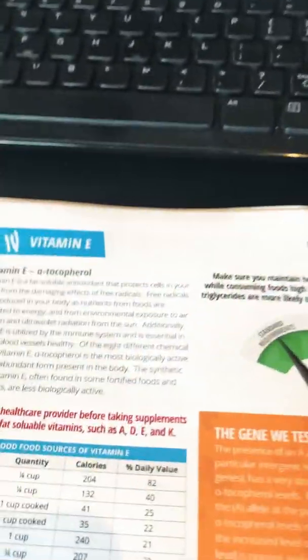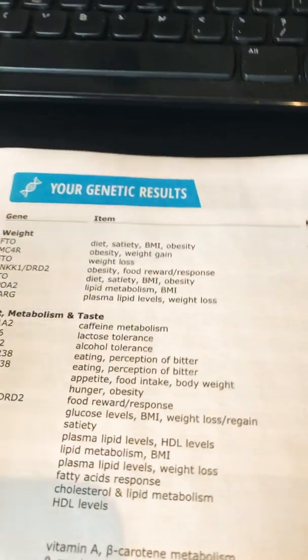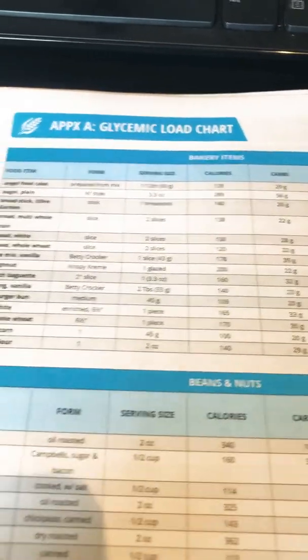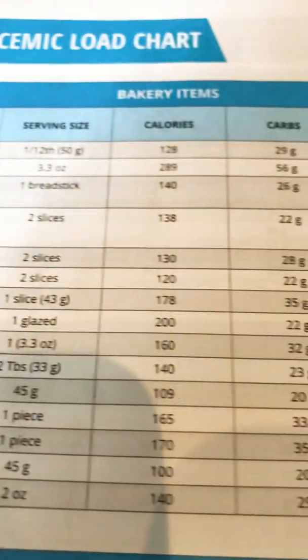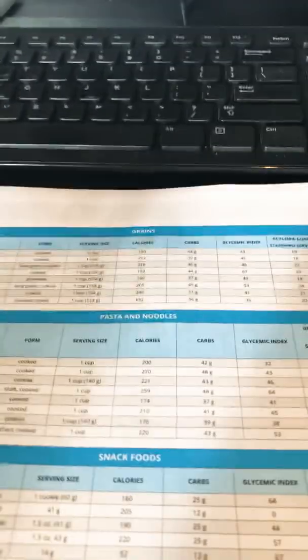So it gets into the vitamins: vitamin A, vitamin D, E, B6, folate, B12, and then my genetic results. And then it breaks it all down. So I'm not going to bore you with all that. And then this is the appendix, and it's pretty cool. So the glycemic load chart explains, if I can show you, angel food cake prepared from a mix, serving size, calories. So you get all of this detail in the back, and it's to help you out with meal planning, right?